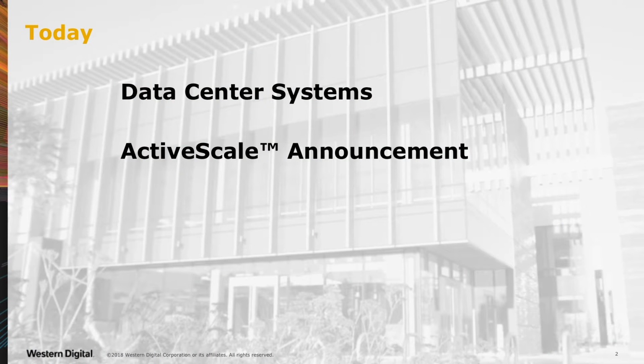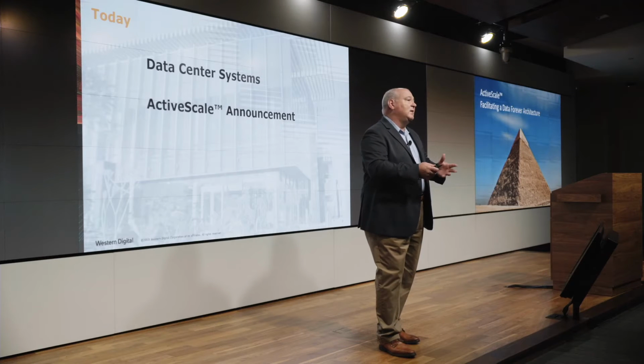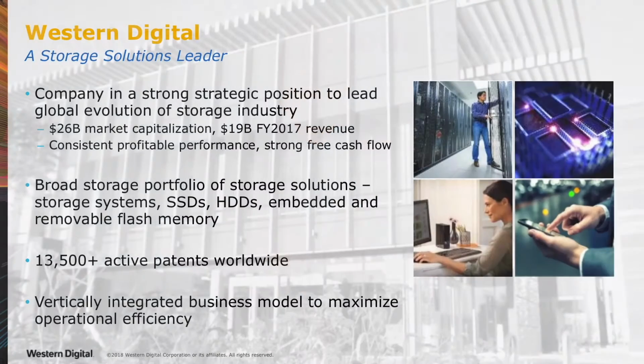Today, I'd like to cover a couple things. To start with a bit of an overview of Western Digital, and specifically the data center systems business unit within the company. After that, we'll go a bit deeper into the ActiveScale announcement, the product release that we're announcing today, and the new capabilities that we're bringing to market.